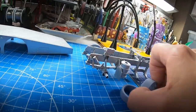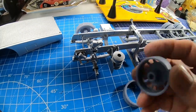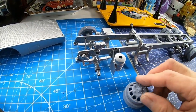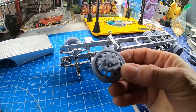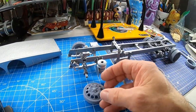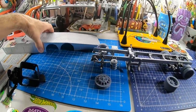You can see where I made this aluminum shim to take the front axle, and that just slides right in there with no issues. So these are pretty well done. I really like them. Really crisp, did not need any cleanup hardly. So yeah, I think this is going to look much better.